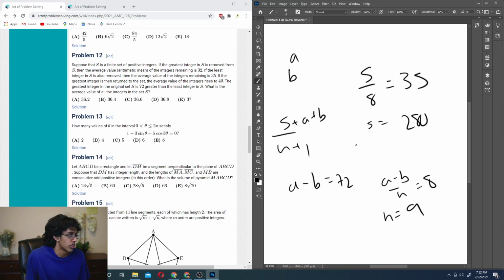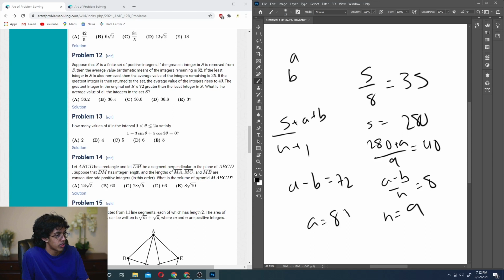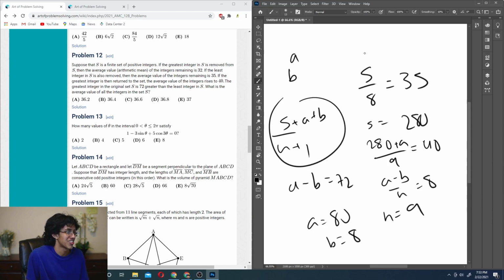And then the other one was like 280 minus A over 9 is equal to 32, or 280 plus A is equal to 40. So 360, subtract 280, and you get A is equal to 80, which means that B is equal to 8. Which means that this value over here is just going to be equal to 280 plus 88 over 10, which is equal to 36.8, which is D. Nice.